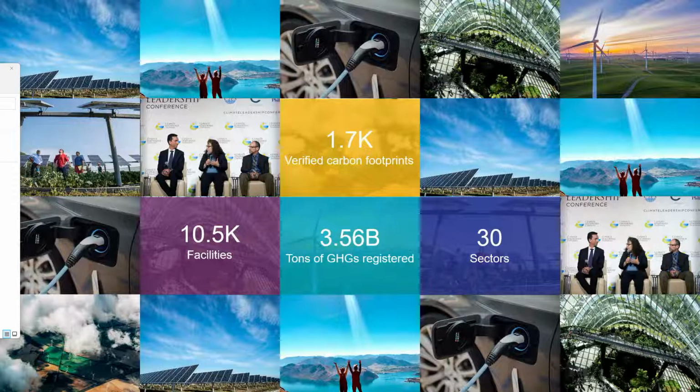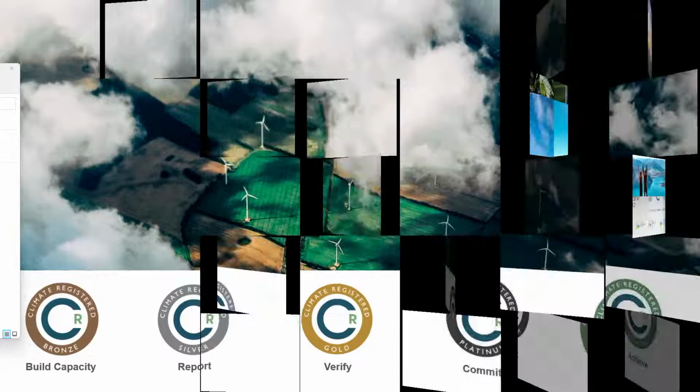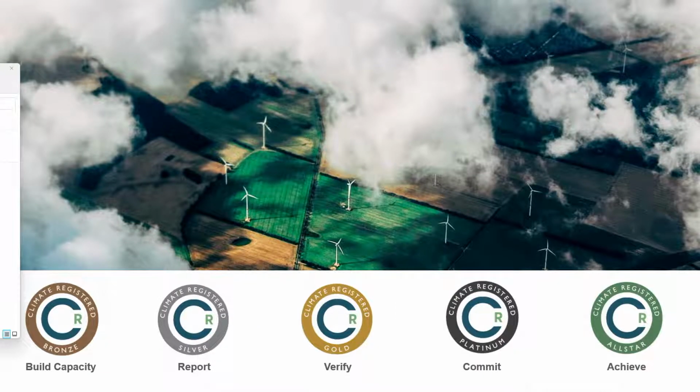So these are some stats on our Carbon Footprint Registry. We've registered 1,700 carbon footprints within the program over its lifespan. And we have representation from 30 sectors, as well as over 10,000 facilities. So it has a large impact, and beyond just registering verified carbon footprints, we also work with organizations to build capacity in managing and reducing those emissions.